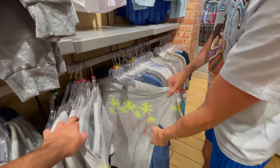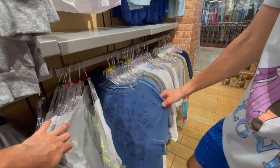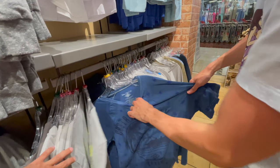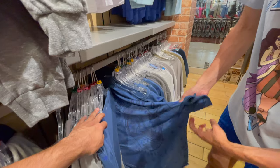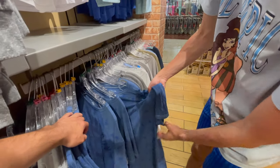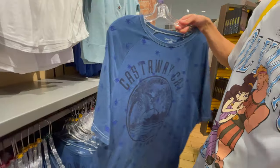Now, this is supposed to be Castaway Cay, but it doesn't say anything on it specifically. How do you know it's Castaway Cay? I mean, because it's tropical and it's in this section. I'm just assuming. I don't know. But I got it because it's awesome. No price on these? Yeah, they're probably new. I'd say like $7.99. Yeah.